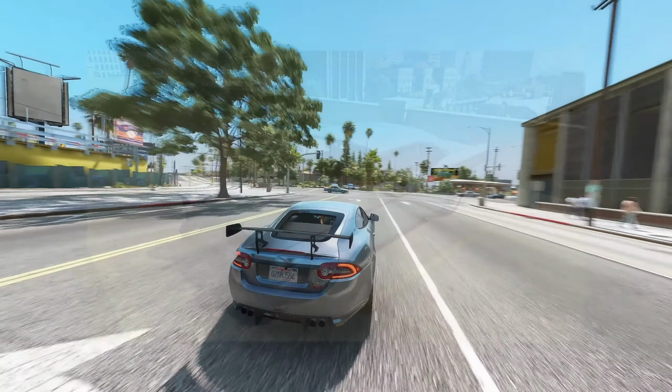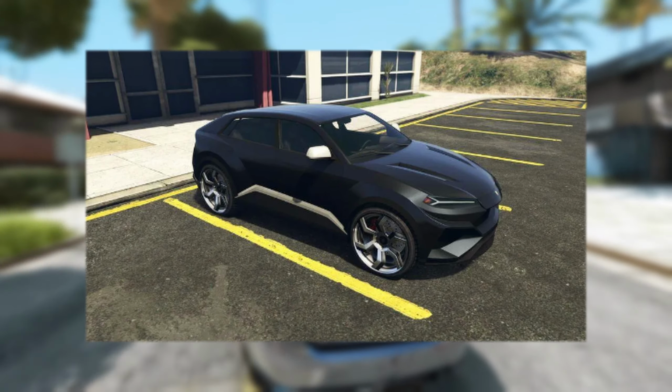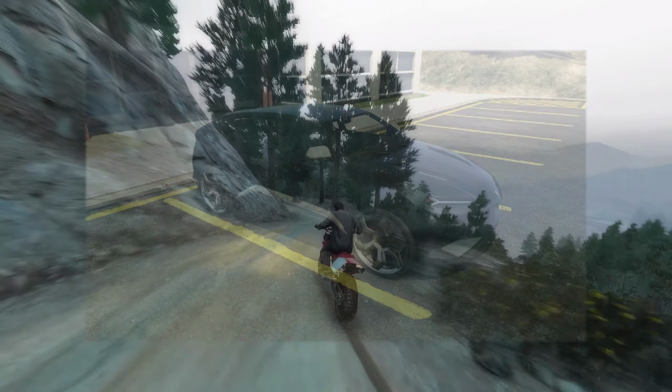The next vehicle is the Pegasi Toros, which is an SUV vehicle. This has only been seen within Grand Theft Auto Online, but the Pegasi Toros is based on the real-life Lamborghini Urus, the Lamborghini Aventador, and the Audi Q8.